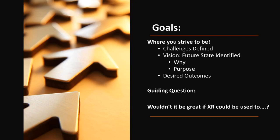So the goals portion is what will drive the whole front end of the system. So ultimately, we're going to use this system to attain the goals that we've laid out on the front side as we did our planning.